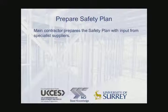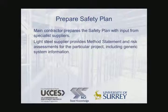The safety plan has to be prepared at this stage, and the main contractor does this with input from the specialist suppliers. The light steel supplier provides a method statement and a risk assessment for the particular project, including generic information about the particular system used.